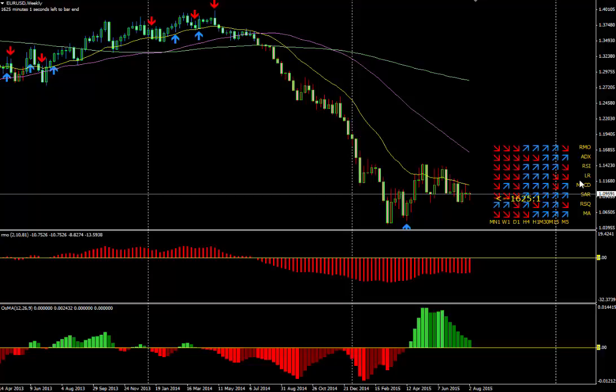So it tells me that I'm in a long-term negative trend. However, I'm consolidative at the moment. So in consolidation, because the long-term trend is negative, it's all red. However, a lot of blue intraday, and it's predominantly because we're in a consolidation.